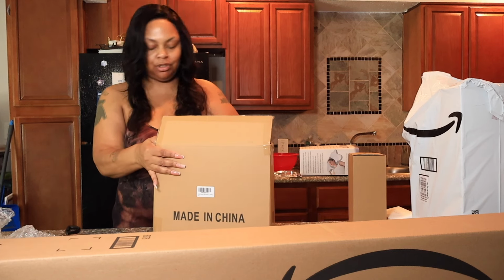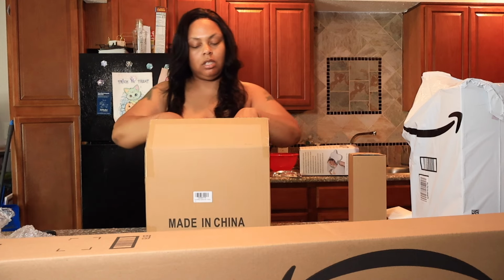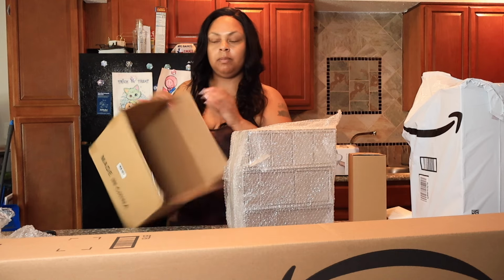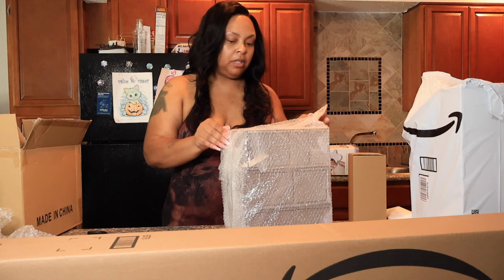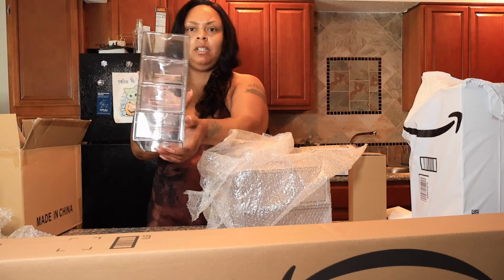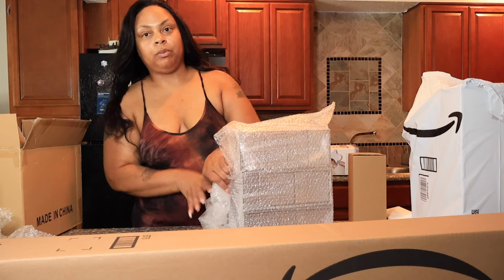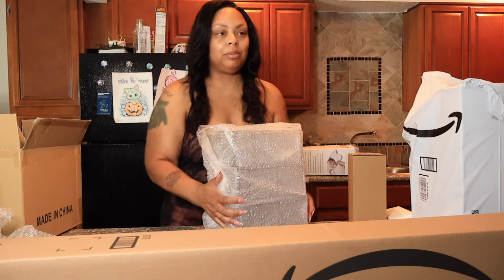Acrylic organizers. Oh yeah, this is for my makeup. I'm gonna keep them boxed up for the move. I'm gonna pull one out so you can see it. I can't remember, but this is what it looks like. The third bedroom, aka my beauty room. I'll box these back up later.